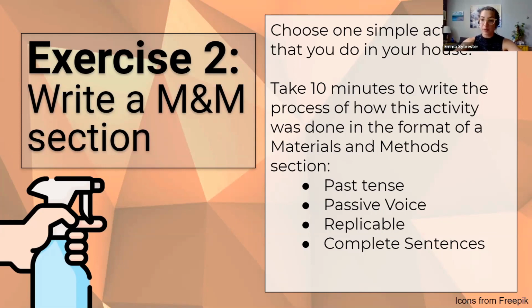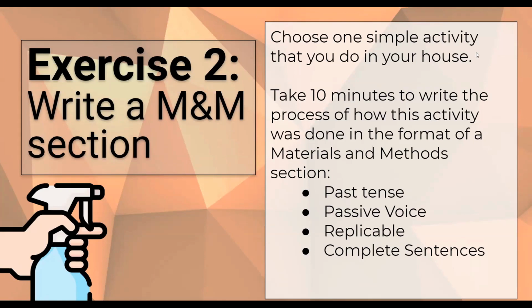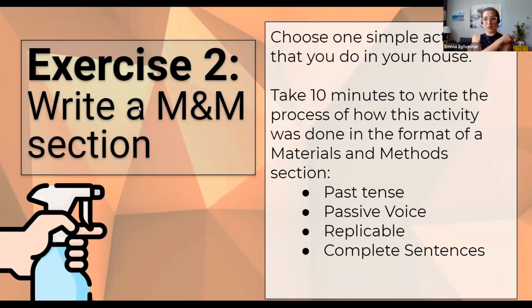It needs to be replicable, so anyone who reads this materials and methods section could do something exactly as you do it. And it's also in complete sentences. So it's not like a recipe book. It's not listed in point form. It's listed in paragraph style. So choose something very simple, something like washing dishes, how you might clean the table after dinner, cleaning a window, anything like that. So just a very simple action-based activity that's done in your house. Take a few minutes to write that out.